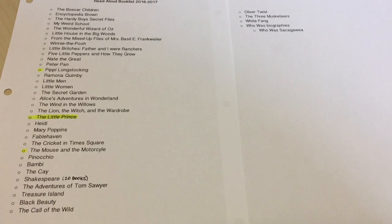Some of the books on the list I have, and some of them we'll just get from the library, or if any family members ask if they want to purchase anything for homeschool, then I'll request some of these books that are on here.